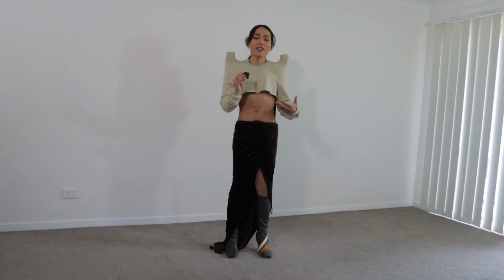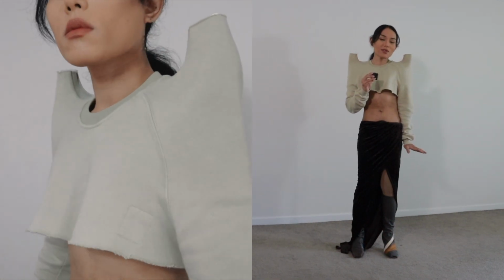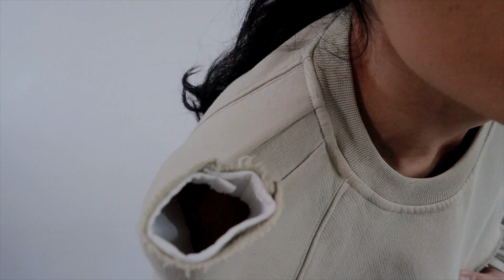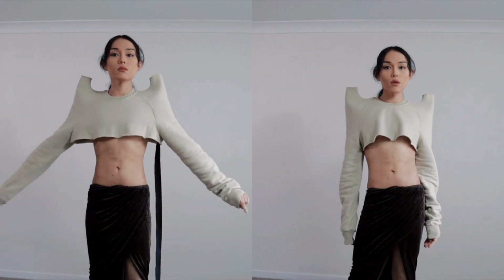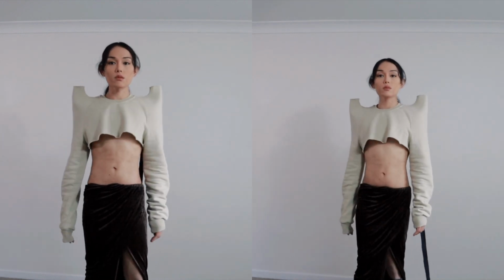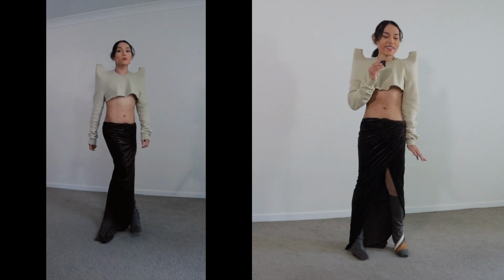It's like a dead off-white, almost like a grayish beige, which would work with a lot of my earth tones. So it's basically a casual sweatshirt with horns. It features raglan sleeves and a raw hem, so it looks like you came out of a dystopian war or something, and it's very comfortable to wear. I'm really not used to showing my midsection, but yeah.